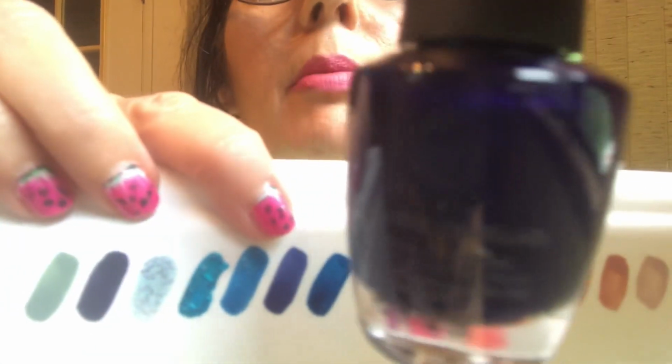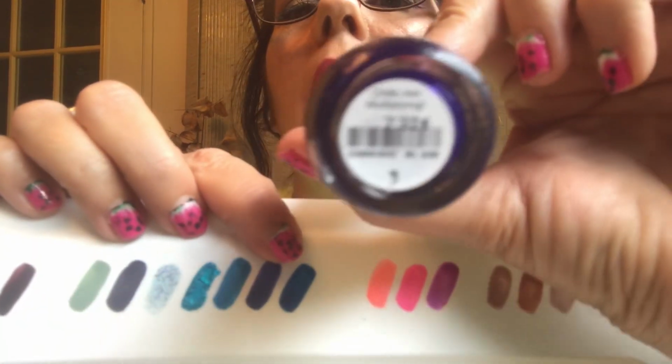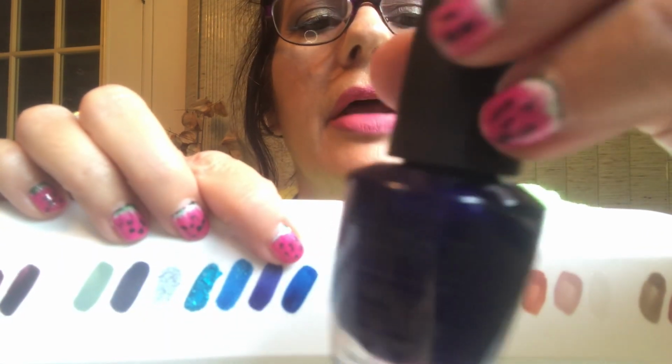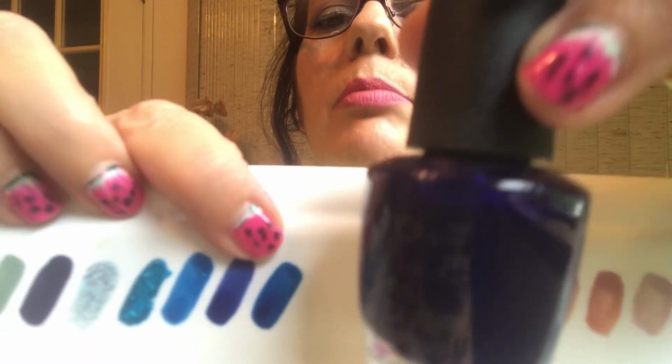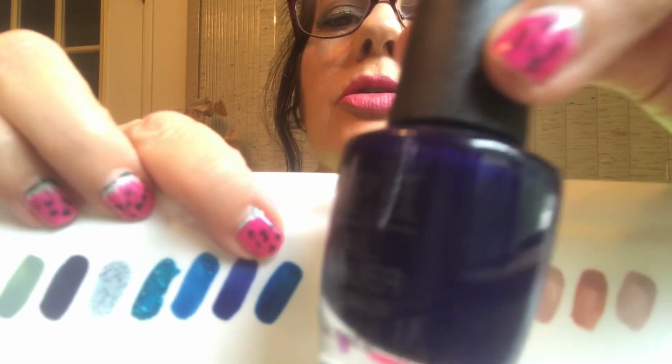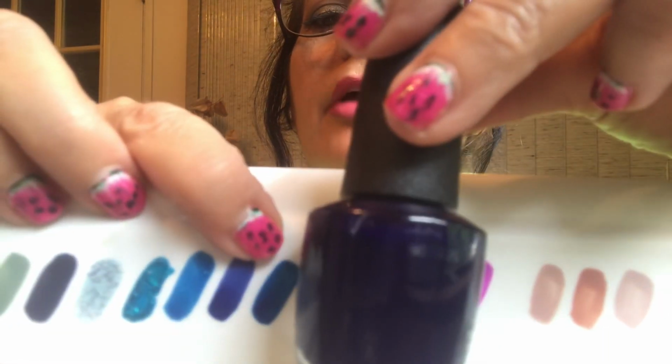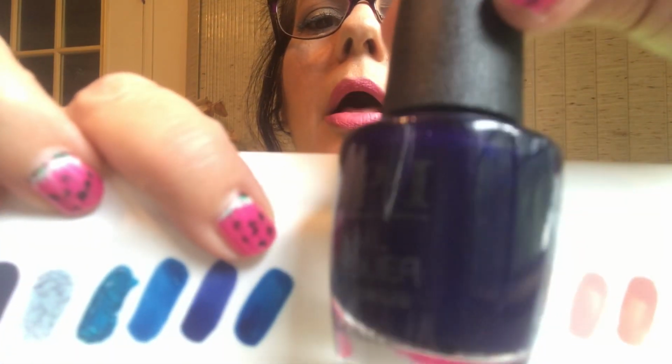Okay. And then last but not least is my favorite blue of all time. I absolutely love this color. This is from the Grease collection. This is Chills Are Multiplying. And remember when John Travolta said that when he was dancing in the fun house? Anyways, Chills Are Multiplying is my favorite navy blue nail polish, and I absolutely love it, and it's just gorgeous, and I highly recommend it. And I do have a couple backups of this shade, but Chills Are Multiplying is my favorite blue.